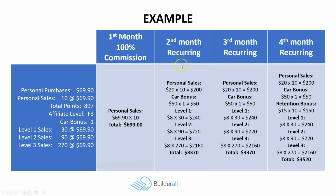And then on the second month, on their personal sales, they're going to get $20 for each account they've sold at $69.90, which is 10 of them. So they make $200. They also get the car bonus, which is $50, and they've earned 1 of those. So it's a total of $50. On level 1, because they're in F3, they get $8 for every single sale that they made on level 1, which was 30. So they're going to make $240. On level 2, they get $8 for each sale, which was 90. So they make $720. And on level 3, they get $8 for every single sale, which was 270 of them.